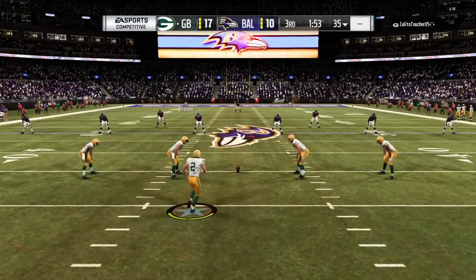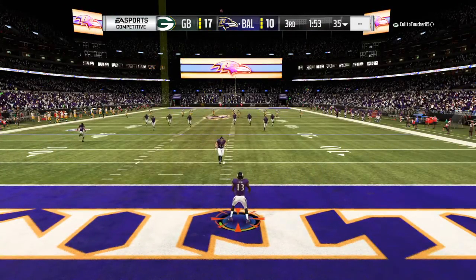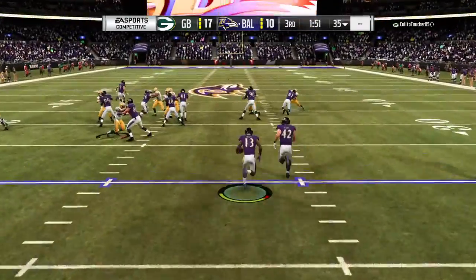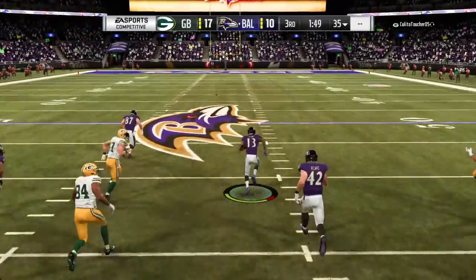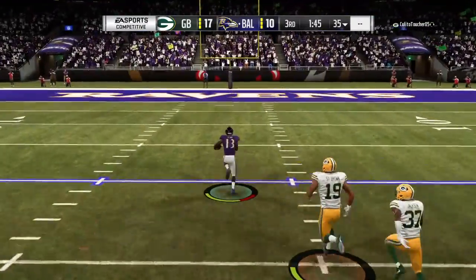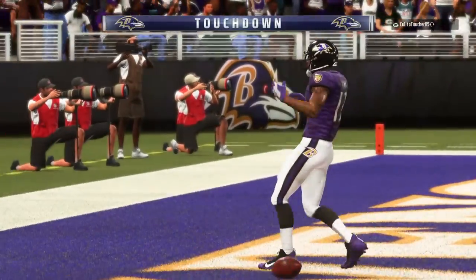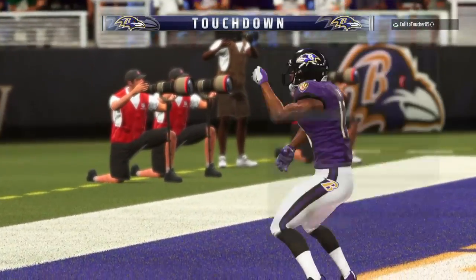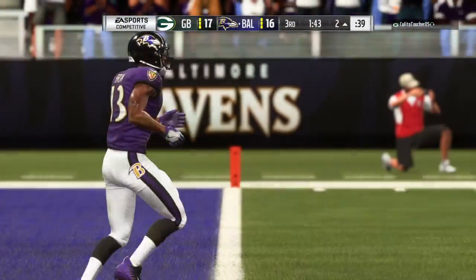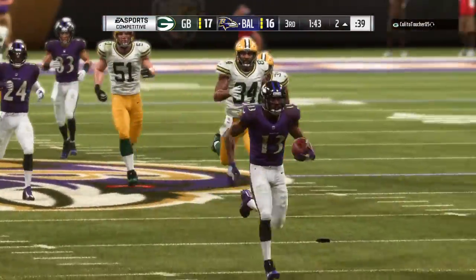Crosby on now to kick it away. That'll be taken in the end zone. And an out. John Brown. He's at the 40, 20, 10, and all the way in for a Ravens touchdown. John Brown, 104 yards. And the Ravens are an extra point away from tying the football game.